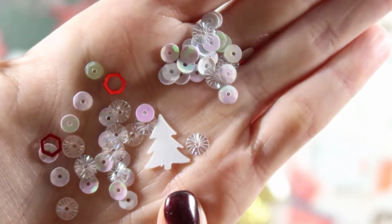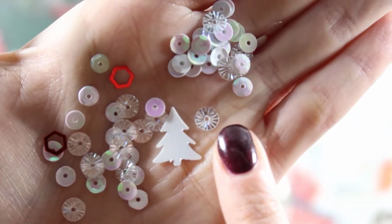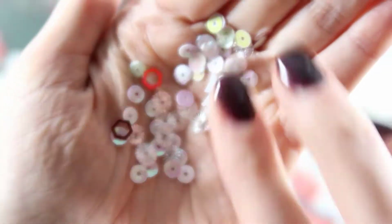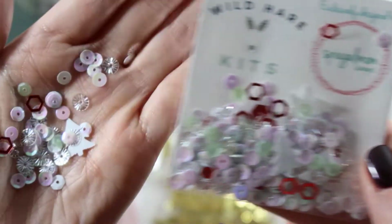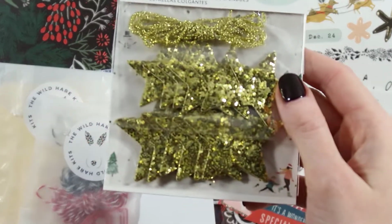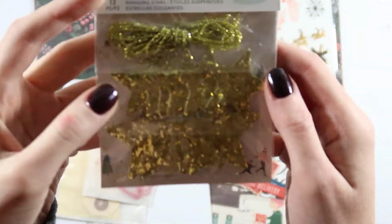This is perfect. So this is an exclusive set from Spiegel Mom Scraps. That'll be great for shaker pockets or just adding a little bit of sparkle onto my December Daily pages. I'm using a 6x8 album this year, just like last year, so there'll be lots of space to be able to fill it with the beautiful things.